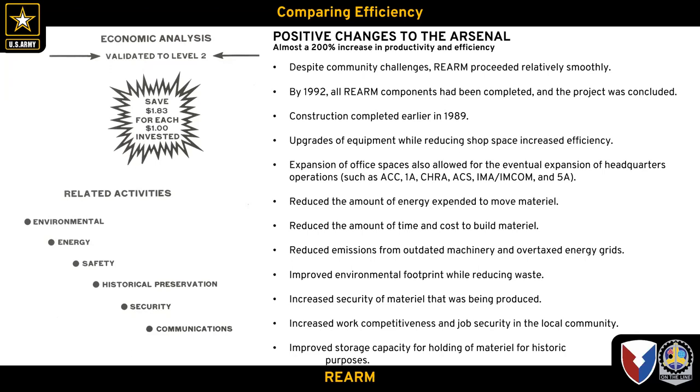But something else to point out here too is expansion of the office spaces. So I mentioned ACC, First Army, and CHARA, but we also have Army Community Services that are in those buildings. We have Installation Management Command, and we also had Fifth Army for a period of time running around up here. So there were a lot of agencies that went through these buildings. So it was very important for them to get these buildings put up to date.